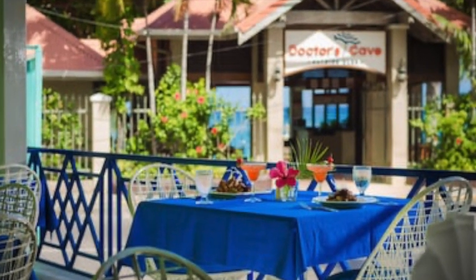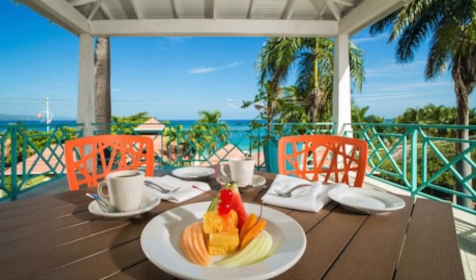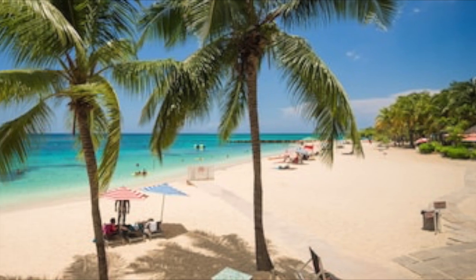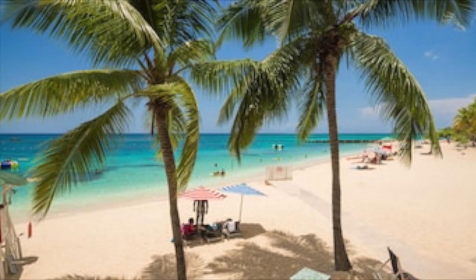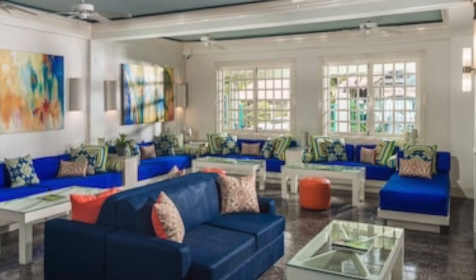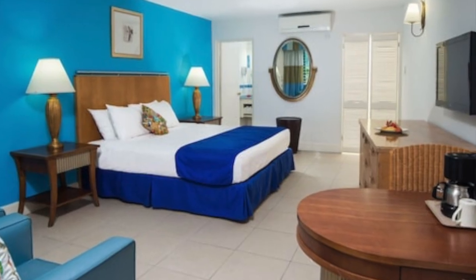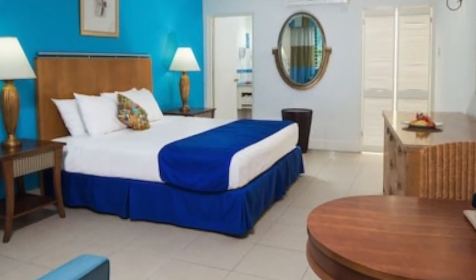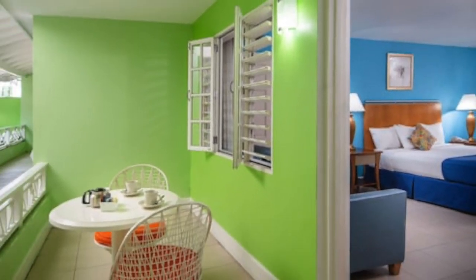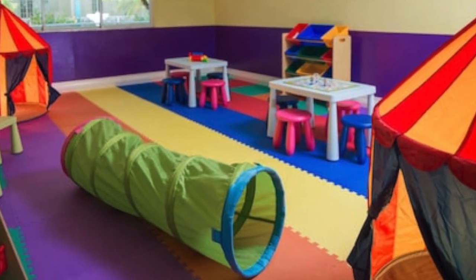It's also located pretty much next door to the Doctor's Cave Beach, which takes you just a minute by foot to get there. Deja Resort provides free breakfast buffet, a round-trip airport shuttle, and a poolside bar. It's with amenities like this, including their beautiful white sand beach, that makes you want to stay at this hotel. Like I said, it's right next door to the Doctor's Cave Beach. And if you know this very popular beach in Montego Bay with the very popular, beautiful, powdery white sand, you know how beautiful their beach is going to be as well.